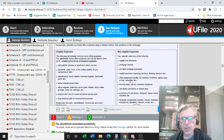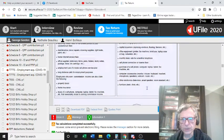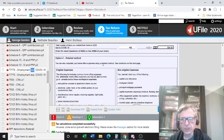examples here. Office equipment, fax machines, briefcases, laptops, printers, desks, chairs, monthly basic rate for landline telephone, okay, cell phone connection or license fees, purchase of cell phone, laptop, a computer, accessories, other electronics, furniture, and desk. There you go. All right, so this gave me an amount of, what was it, $304?